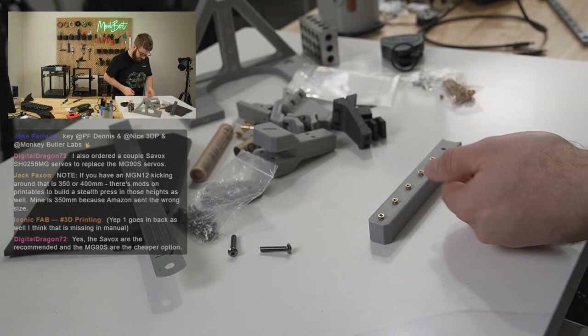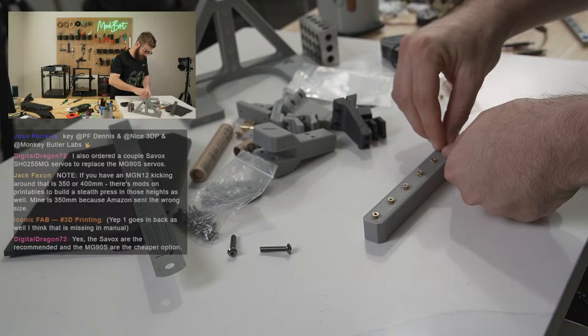Dropped the nut. I've been pretty good, knock on wood, about not dropping hardware on the floor here.